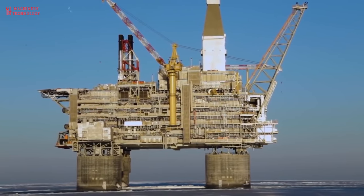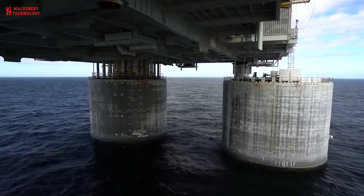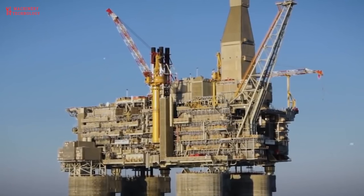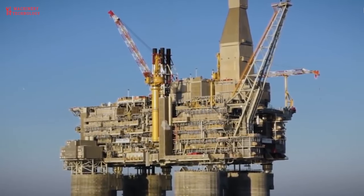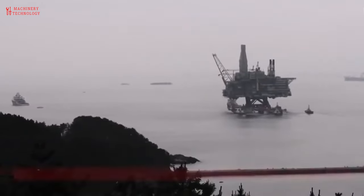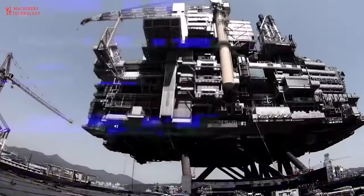The world's biggest oil platform has begun commercial production at the Sakhalin 1 offshore project in Russia's Far East. The Berkut oil rig is expected to extract 4.5 million tons of oil annually. You heard right, 4.5 million tons a year, a terrific number.